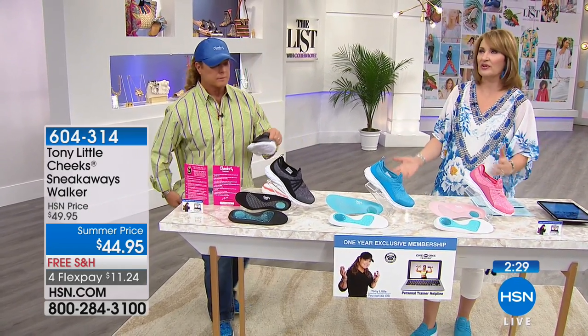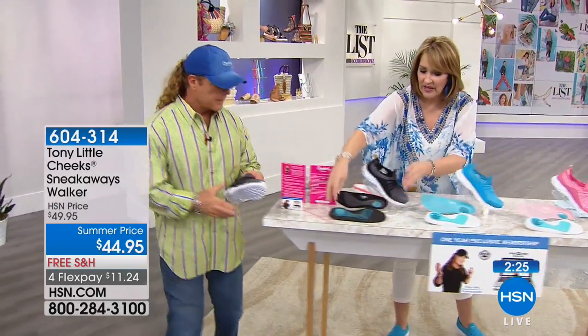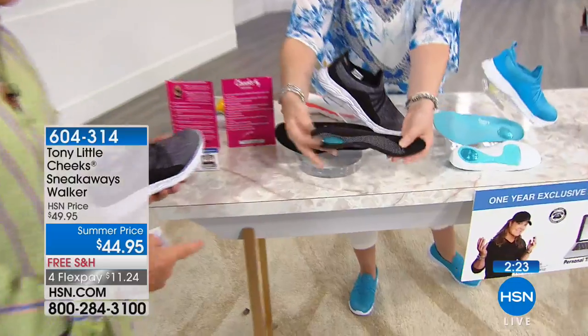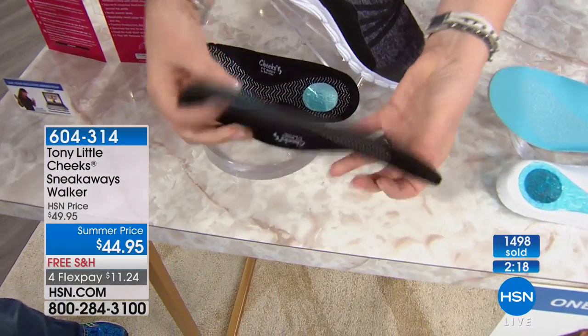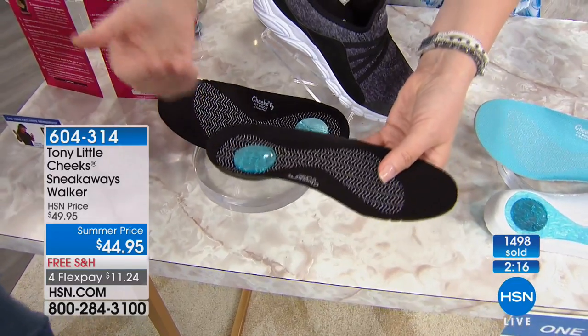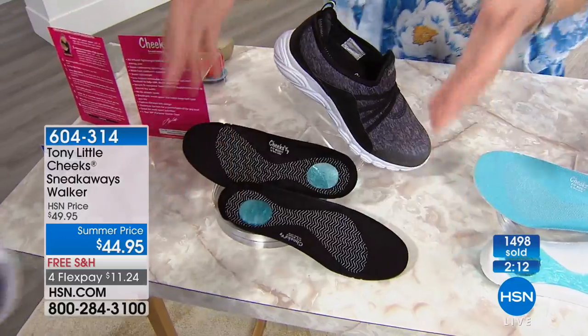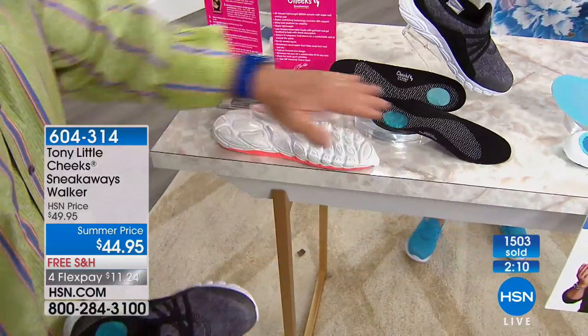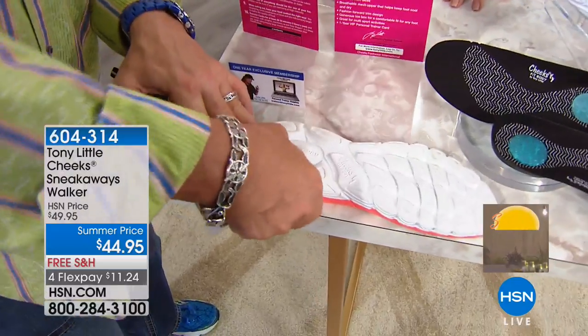The minute you put your foot in, it's like, oh, feels so good. And again, Tony's showing you these. This is magic. When you are walking on this gel, you feel this wonderful return every time you take a step. It bounces back. It's hard to explain until you have them on your feet. And you feel it. Then you come over here to this super energy EVA.